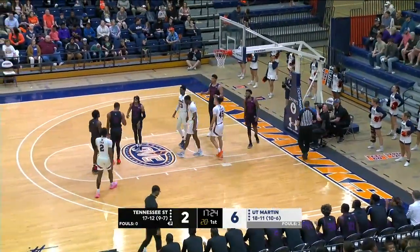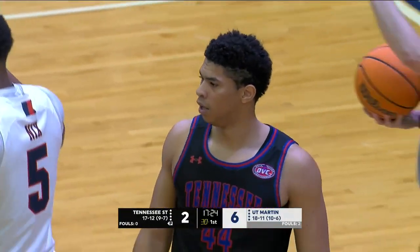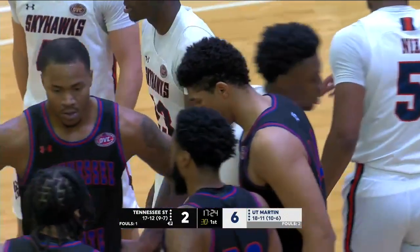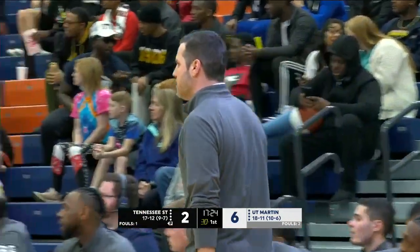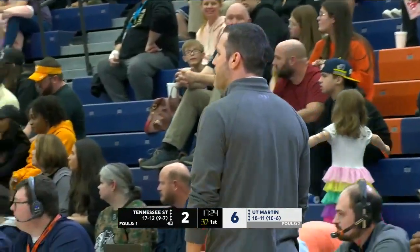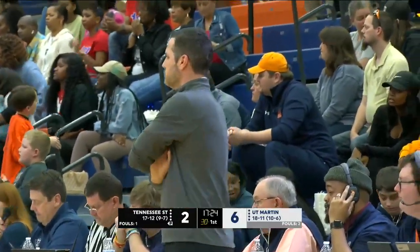Myers unable to finish, but draws the contact. Well, just unpack everything that just happened. It was 2 possessions in a row now that Tennessee State has come off after that free throw and set up in a zone press. How do you beat a zone press? You get the ball in that middle third. Some people call it the tunnel. The middle third of the court is exactly what they did.